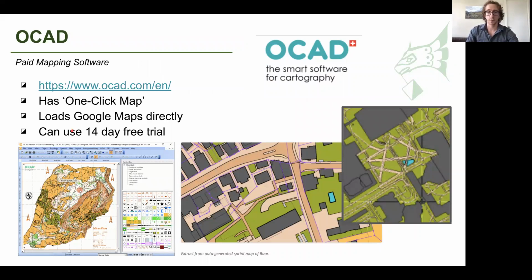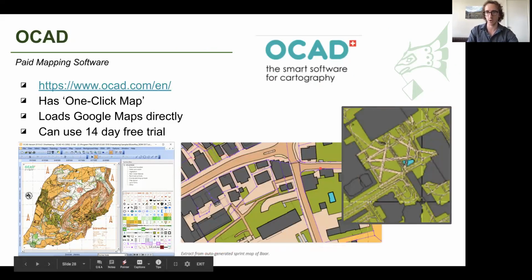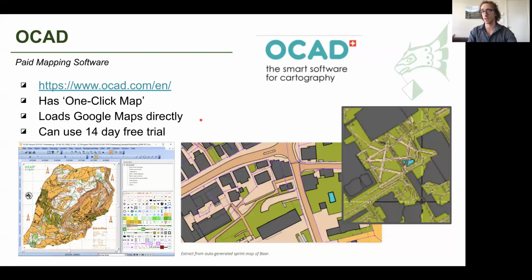And then, of course, there's OCAD, which is the paid orienteering mapping software. I wanted to highlight here that it has this new one-click map feature as well. So you can download the free 14-day trial and crank out a bunch of maps. They turned out to be about the same as the Open Orienteering Map quality, at least in North America. I think in Europe, this is the one they boast. I think they're pulling data from publicly available GIS systems as well to be able to do that. OCAD's great. It can load a lot of data in automatically for you, so making a map can be a little bit easier. But like I said, it'll take a little bit longer to get started with, I think, because it's quite a bit more complicated.